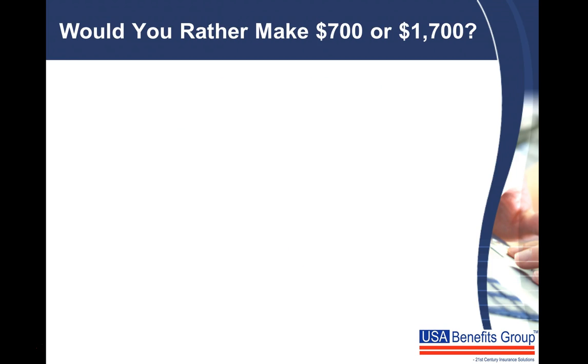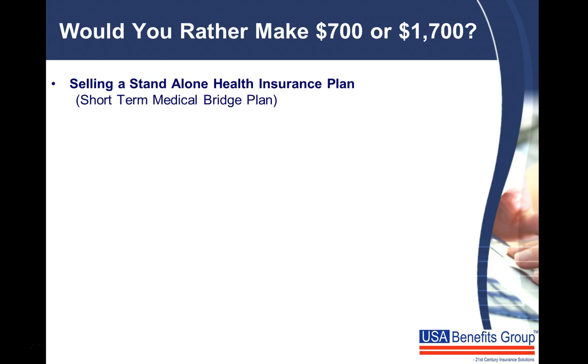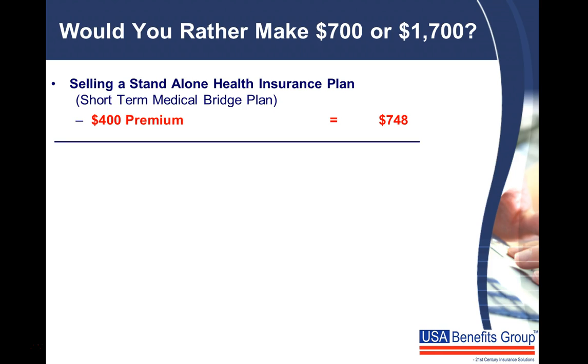So let me ask you this question. For a sale, would you rather make $700 or would you rather make $1,700? Well, hopefully I know the answer to that question. Let's take a look at where we come up with this quick scenario. If you sell a standalone health insurance plan, $400 a month, that's going to pay out somewhere around $750 in first year commission.